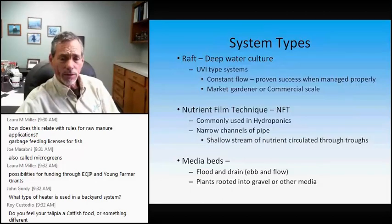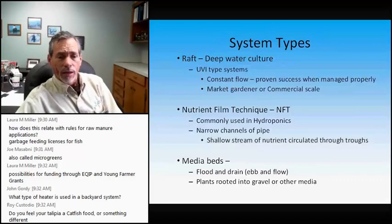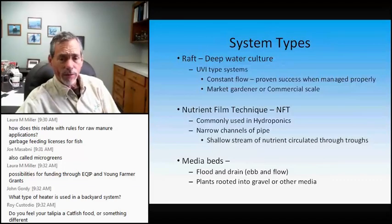Regulations on fish keeping and sales. Because tilapia are an invasive species, you will need a license for keeping those fish and transporting the fish. Typically what we do is we buy them, and we'll cover this in a little bit more detail if you don't mind. I'll come back to this.